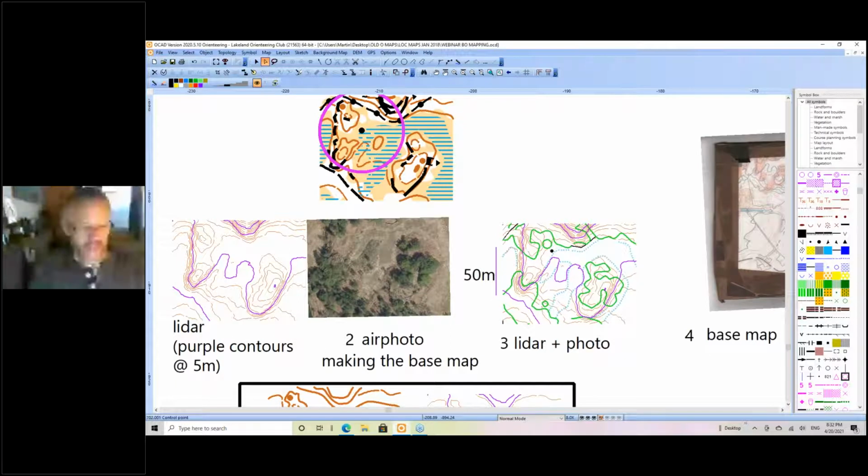So the map on the left is the LiDAR contours. They're at 1 meter. The purple ones are at 5 meters. As the photo, the same area in the middle, I've put the two together and made this base map on the right, number 3. I've taken off the edges of the trees and the edges of the marsh, which are very clear on the photo. And this is a brilliant base map. It's something I wouldn't have dreamt of 5 years ago. Quite good fun to map on, really.